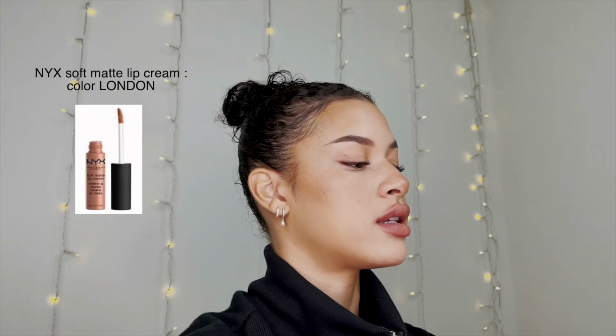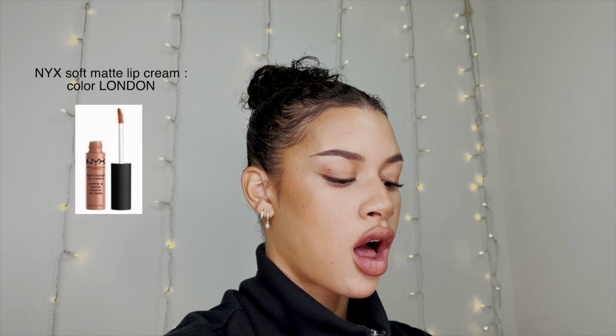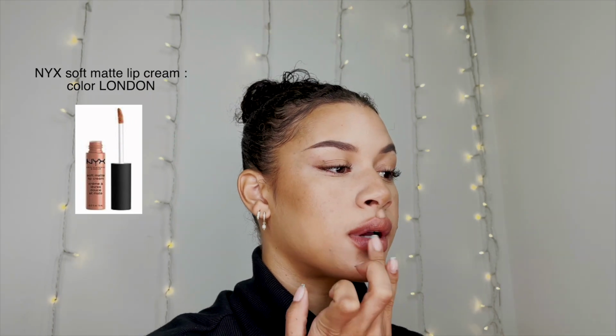And notice how I just put it in the center because I really don't like piling on the lip color. Blend it out with my finger.